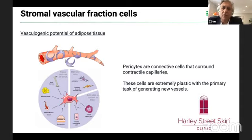There are other factors involved with cancer cell development, but cancer cells can escape their normal plastic function and become quite elastic in the way that they replicate and change. So there are certain cancers that we've got to be careful with when we're dealing with cellular regeneration, but that's for another topic. So pericytes are connective cells which surround contractile capillaries, and their function is to come and be involved with neovascularization, but we also find that they can evolve into mesenchymal stem cells as well to add to that population. Next slide, please.